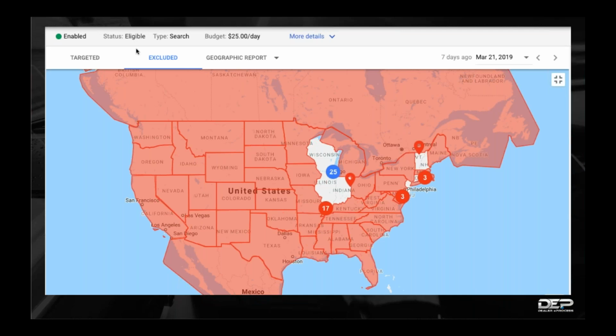So almost like negative keywords. Pretty much all over the world. Yeah, it's a geographic negative keyword if you want to think of it that way. So we're telling Google now twice, don't show ads to anybody outside of my targeted area. And then we're also telling them even more specifically, don't send any ads to any of these people in any of these states or countries that I've excluded.